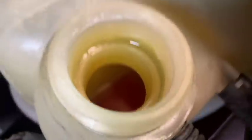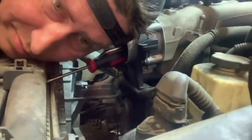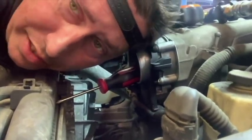Okay, so I don't see any bubbles, nor do I hear any noise coming out of the reservoir. I also don't hear anything out of the filler neck. I do hear a minute amount coming from the throttle body. Let's go check the exhaust.